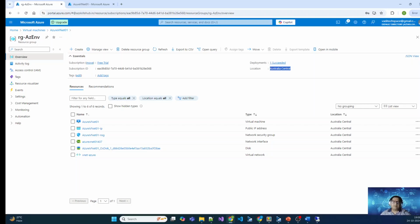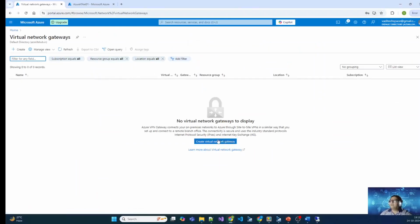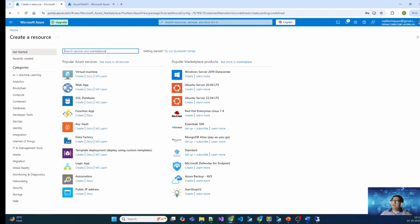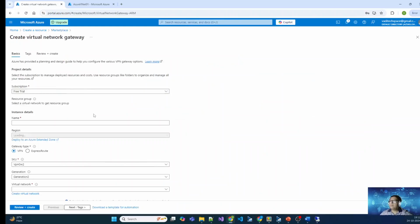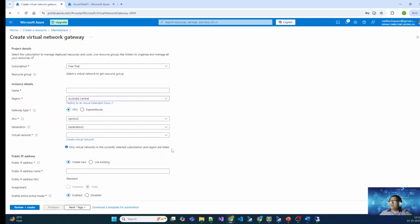Now let's go to the on-premise virtual machine server and install a few roles. Now let's create a virtual network gateway here. You can search for virtual network gateway, or you can go through create a new resource and search for virtual network gateway. From Microsoft, click on Virtual Network Gateway. This is in Australia Central. Once I select a virtual network, my resource group will be populated, because the network gateway is deployed within a virtual network.